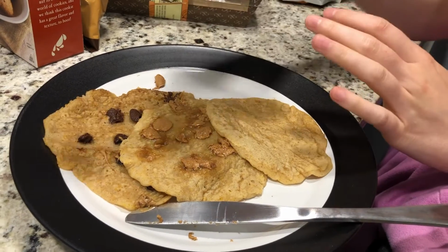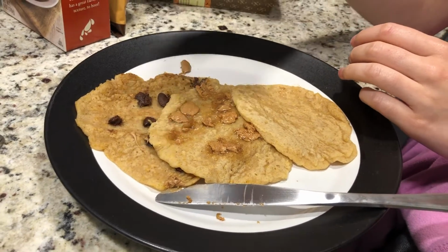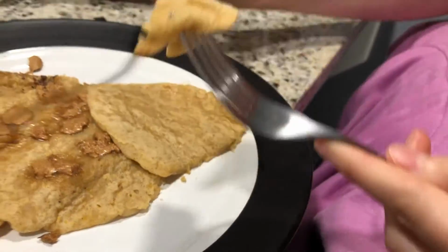Now obviously we added in some chocolate chips and some, what was it, sea salt caramel? Yeah. Chocolate chips? So like, I'm sure it tastes fine. I'm just disappointed. When I eat pancakes, I like them to be thick. This, it's fine. It just was super strange, and I was very aggravated trying to cook it. That's so thin. But let's see.